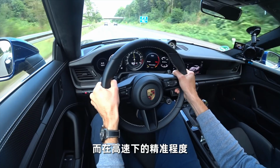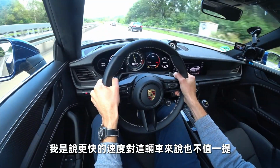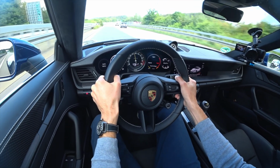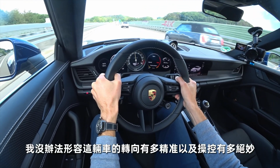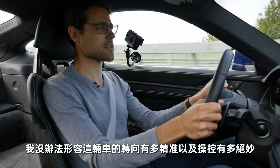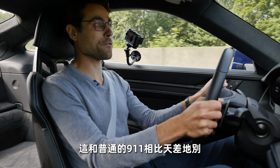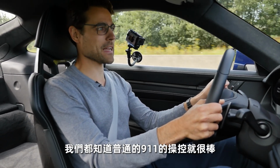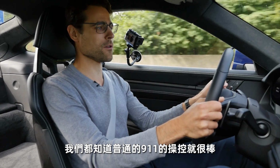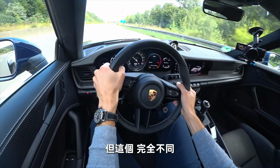And the precision here at higher speeds. I mean, higher speeds feel like nothing for this vehicle. I can't get over how precise this one is steering and how well it handles. It is night and day from a normal 911. And I mean, a normal 911 handles very well. Yes, we all know that. But this is something completely different.